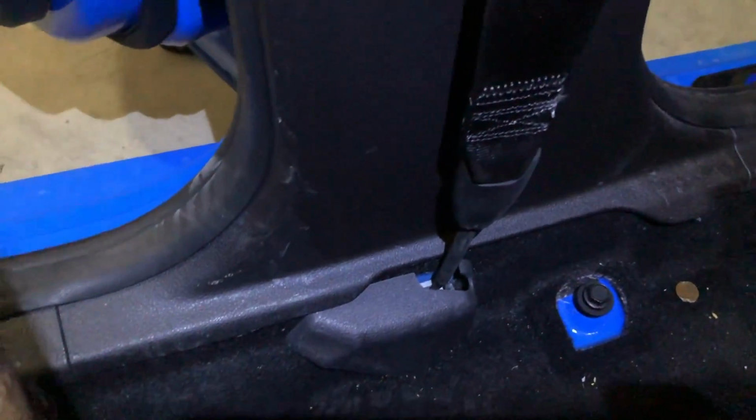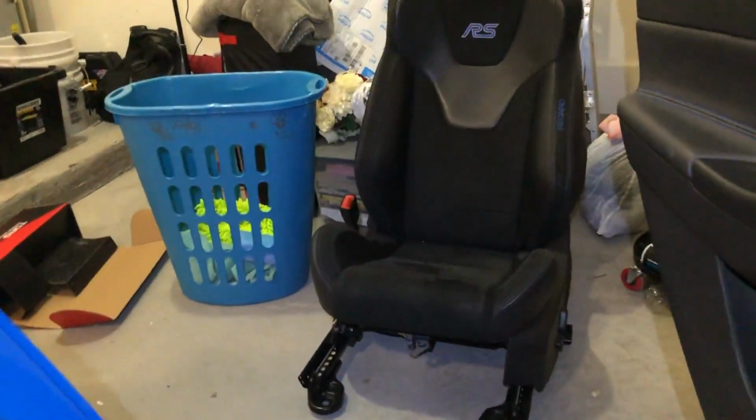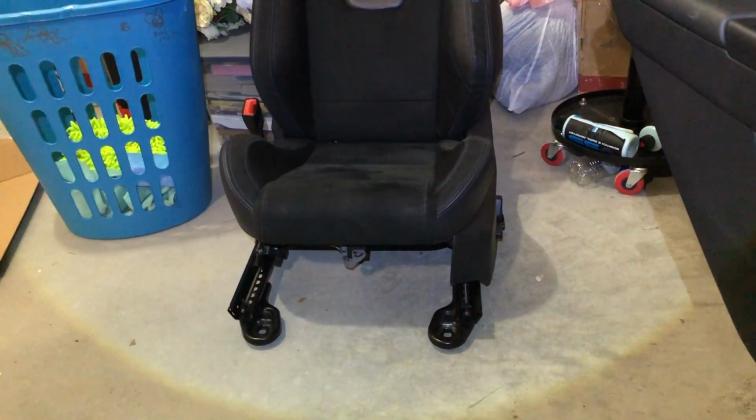As I was removing the seat, I noticed there's a lot of spots where it's real dusty. Once you really start looking at stuff, it's worse off than you thought. I mean, there's been worse, right? But we're about to get this taken care of. I even noticed that the sides of my Recaro were dusty. Excuse all that mess back there. We just recently moved and are still trying to get everything situated.